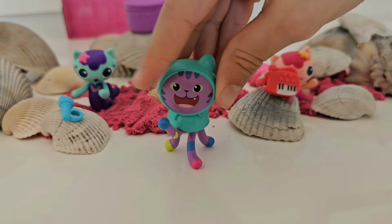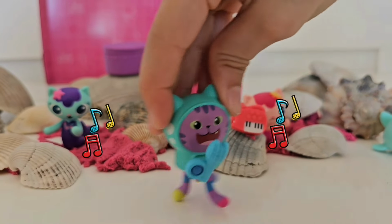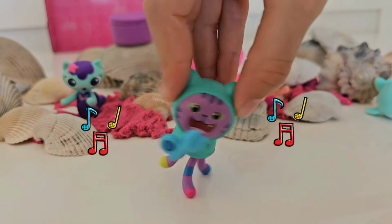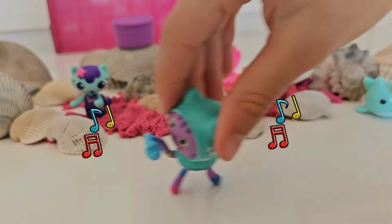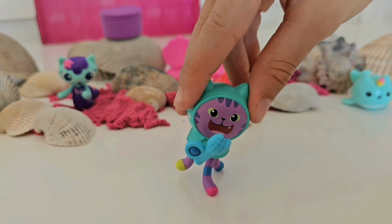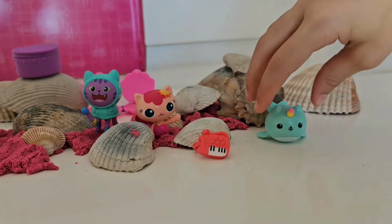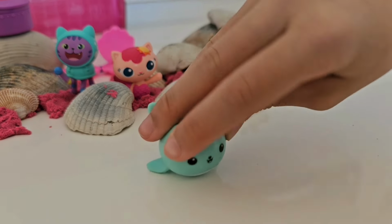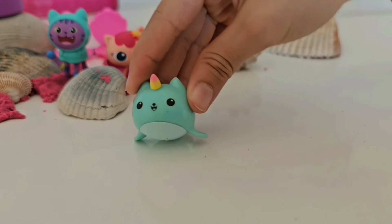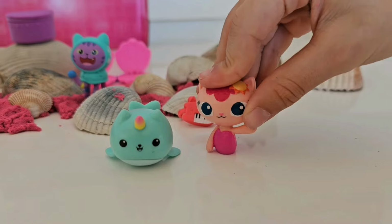Woohoo! And I love to sing. Do do do do do yeah. Woohoo! Bye. I think he's saying he loves to do cool tricks in the water.